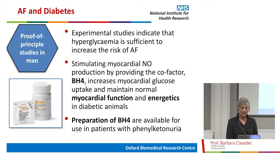And we also know that preparations of BH4 are already available and in use in patients with phenylketonuria. So we are going to apply this knowledge in patients with diabetes. We have this beautiful phenotyping technique to see whether this is reversing the energetic imbalance in the myocardium, and then we would take it over both in some form of heart failure and in atrial fibrillation.